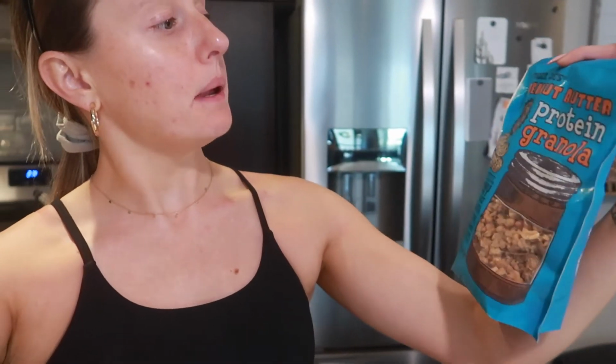So just to have some protein and some carbs, I'm gonna have some of this peanut butter protein granola from Trader Joe's in a bowl with some organic soy milk, which also has a lot of protein. For a cup of soy milk, it has 7 grams of protein. And then a serving of this has 11 grams of protein. So that's a super easy, tasty pre-workout meal, with the carbs and protein and all the things you need.